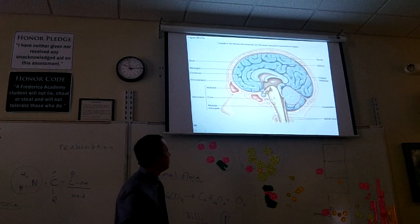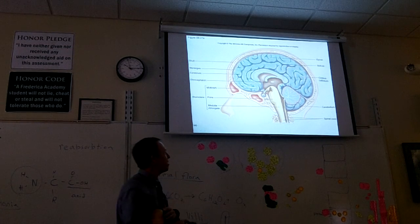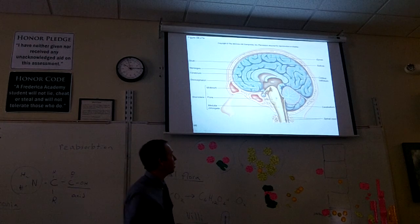And different parts do different things. This part here, the medulla oblongata, is involved in breathing and heart rate and control of your dilation and constriction of your blood vessels. And this part's called the pons. It's kind of a relay station. It sends some signals here to the cerebellum, some signals to the cerebrum. It kind of is a traffic controller. It also helps some in breathing.